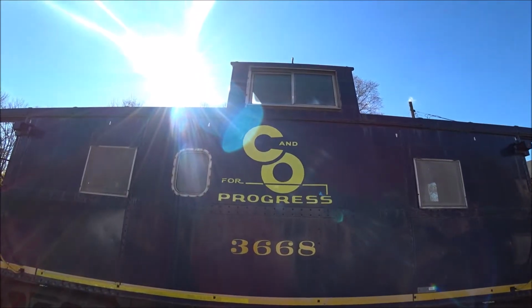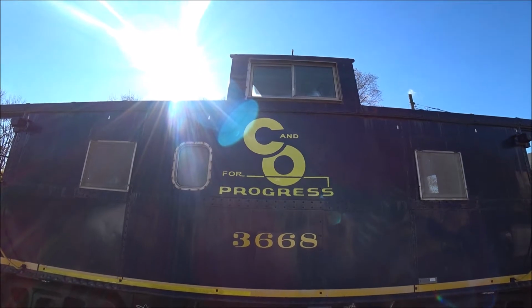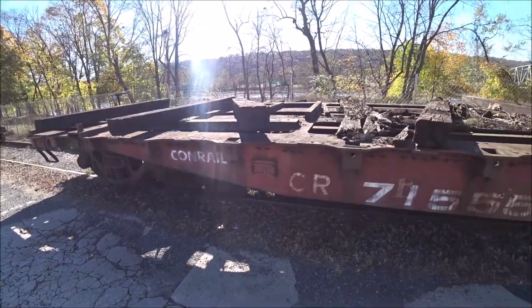A caboose is seen with Chesapeake and Ohio paint, while a Conrail flat car still has faded Pennsy lettering and Penn Central numbering.